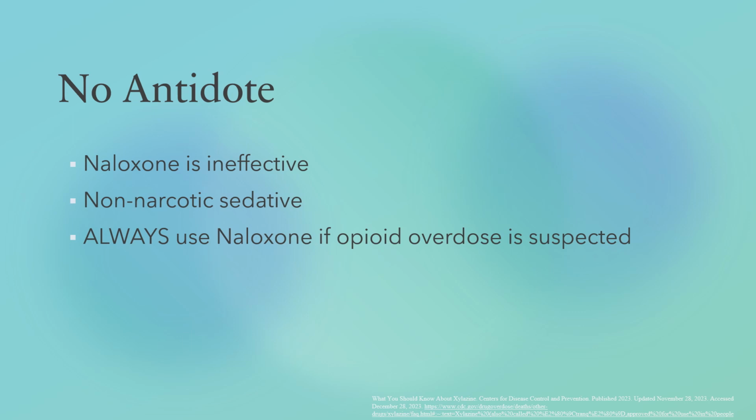Since xylazine is not an opioid and does not work on opioid receptors, naloxone is ineffective and there is no antidote that is approved for human use. If an opioid overdose is suspected, always use naloxone. It may not be effective against xylazine, but if opioids are involved, it can decrease the effect of opioids and further respiratory or CNS depression.